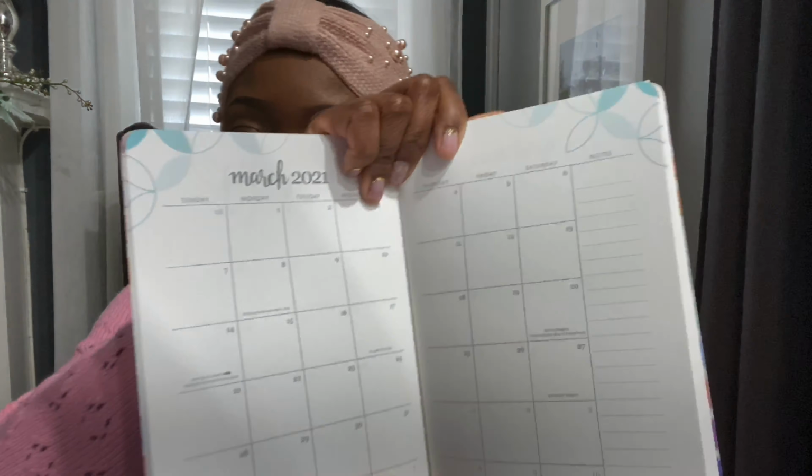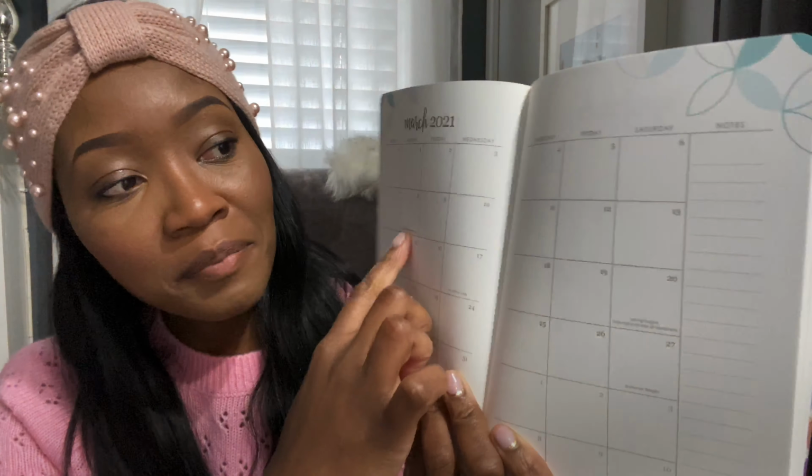And what I'm really loving is this monthly planner. It's from July 2020 to December 2021. So I have this all the way till the end of next year. So what I'm going to do, I already thought of it. This is going to be my new planner for my bills. I can use the monthly layout for all of my bills.